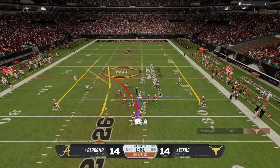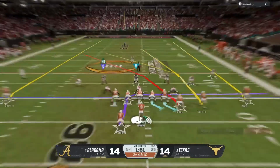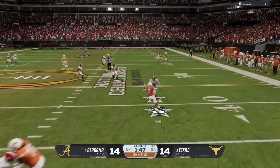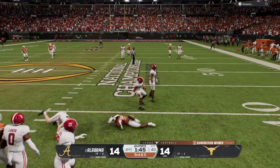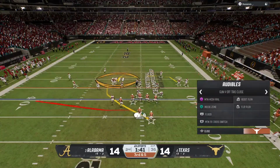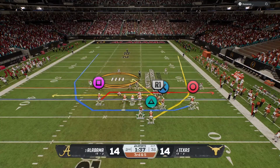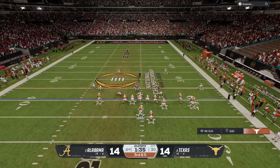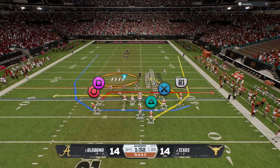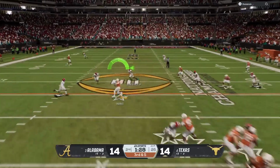After the incompletion, 2nd down now from the 35. Going again on 2nd and 10. It's complete. Made the catch, but he was surrounded for not much room to run. They did a really good job that time of leveraging him out in space. I thought he might have a chance to be able to shake loose because he is so elusive. But defense, as you said, did a really good job in the open field surrounding him. Just nowhere for him to go to pick up any more positive yards.